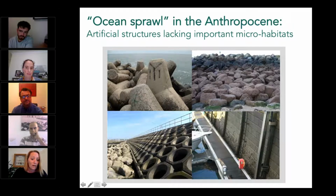Also, we're seeing a lot of concrete that's going into the marine environment. Ido is going to talk to us a lot more about that. And typically, these structures can form these dolos units here in this image, or these shed-type units here on a causeway in Galway Bay. We're also seeing a lot of seawalls being created, and typically these are featureless and often support very low diversity and can sometimes be characterized by non-native species.